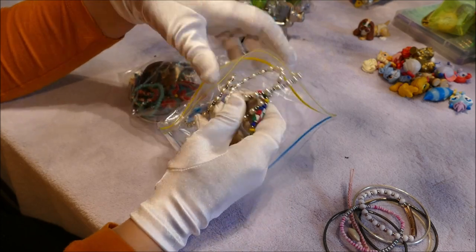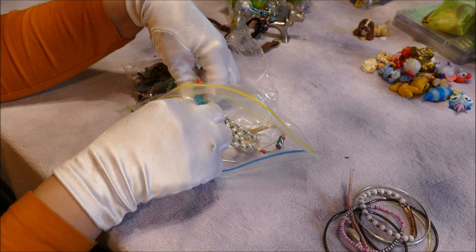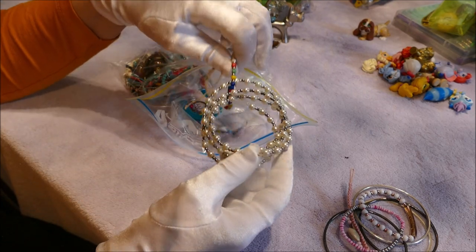And it's always fun to go through these things. You never know what treasure. I don't know about you. Let me know in the comments below if you're one of those people who loves to go through these bags and just see if you can find a treasure.